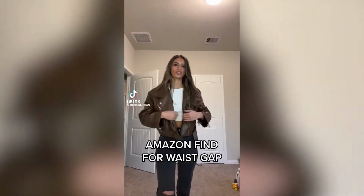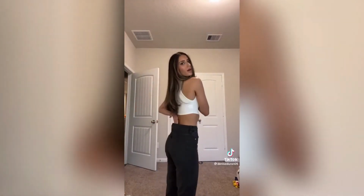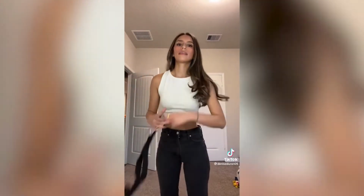Okay, if you have this issue with your jeans where you get this big gap at the waist, there's a solution, and no, it's not the pin buttons. Okay, so this is the before. We have gaps on the side, gaps in the back, and this is what's gonna fix that.